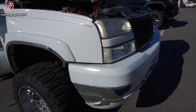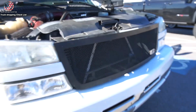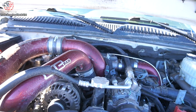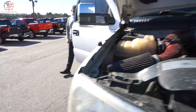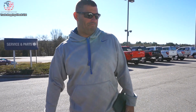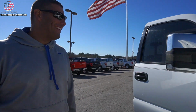All right, so here we have the truck that Matt is looking at. It's an 06, mechanically an LBZ, and you can already tell it's been tuned and deleted. So yeah, it's an LBZ, but on paper it's an LLY. What do you think? Okay, that's not good. That's not good.